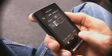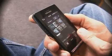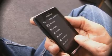It's also got an excellent FM radio, voice recorder, and you can send emails with it, for example. So, I mean, it does most things that most people would want of a phone. In short, it is a phone that actually does deliver substance beneath its style.